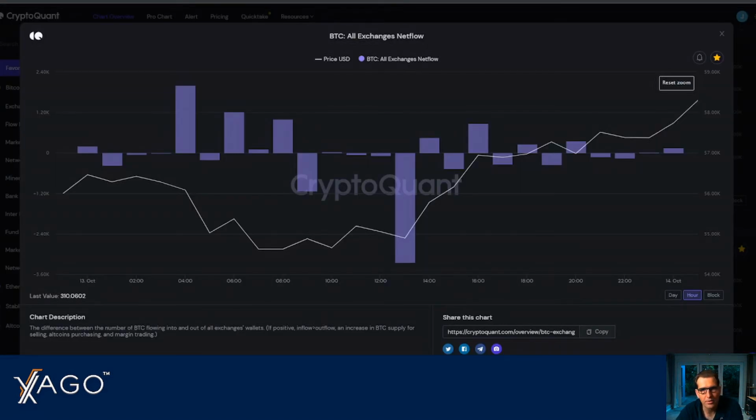I wanted to touch on something on the exchange net flow. There's no point for us to look at the Bitcoin holdings because it's still very low. It hasn't changed, and neither has the stablecoins. So just to that point, the ratio is still completely out, so lots of stablecoins versus Bitcoin.